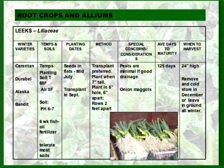So in conclusion, what I'd like to say, plant them, cover them with soil, dig them up, and eat them. I'll turn the program over to Dave Bell now, who's going to talk to you about herbs.